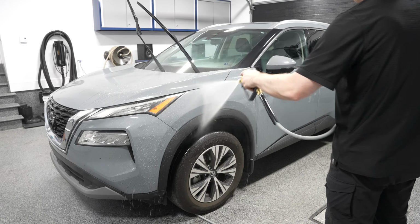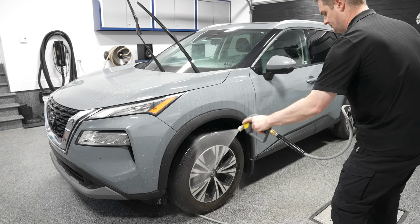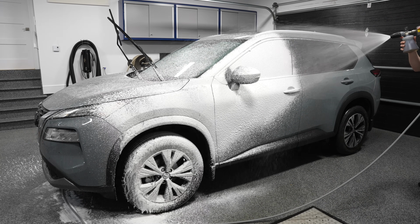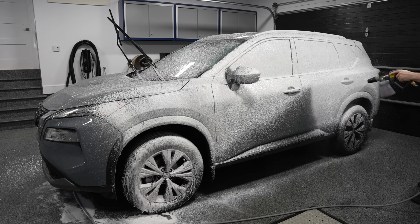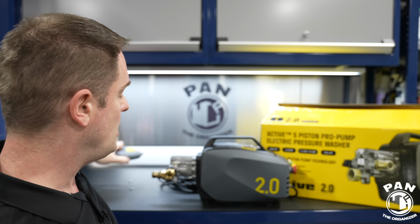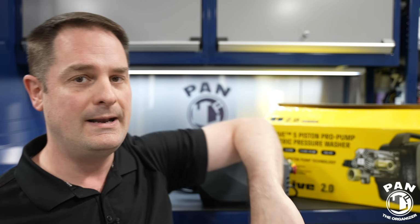I'm going to talk about the accessories that come in the kit because I ordered mine as the full kit. So is it worth it to spend the extra money to get the full kit, or should you just buy the tool on its own? Also, I'm already doing a few upgrades. So I ordered the active gun itself and a few other goodies. So you're going to see all that and more.